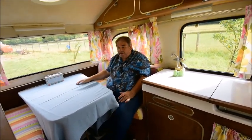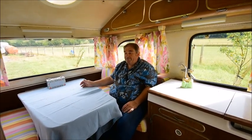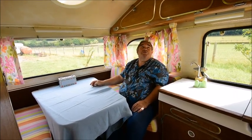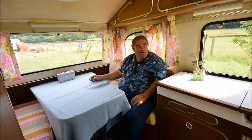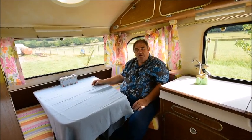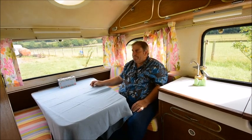So yeah, this is very lovely 1960s. It's the swinging 60s. The Beatles are on their Magical Mystery Tour, and you can imagine being on the road in this in 1967 and travelling on the continent. What it'd be like? It'd be fantastic.